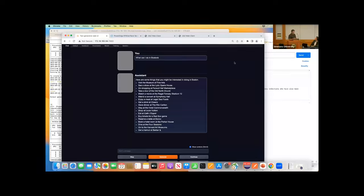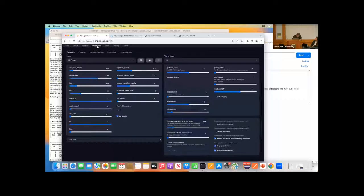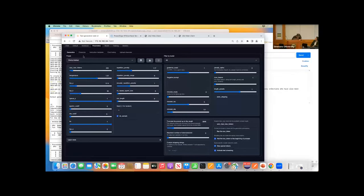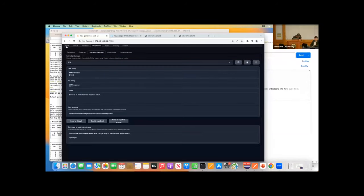So now we're going to ask it to give us a response in i2b2 format. So we need to specify the parameter, instruction template i2b2.